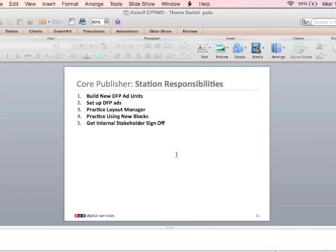For stations on the call, if you're a modular homepage station, you might be familiar with the layout manager, but we do want you to practice using the new blocks in the layout manager. For stations that are River of News, this might be the first time that you're seeing the layout manager, so you definitely want to spend a lot of time getting familiar with it. We also want you to practice using those new blocks, so you know how they'll show up on your home page. You'll know how to play around with the image dimensions to get it to look the way that you want. We also want to make sure that everyone at the station is aware that the change is coming, when it will go live, and what it's going to look like.